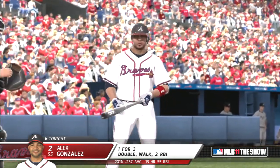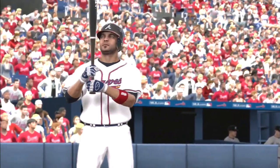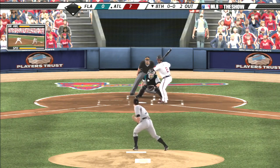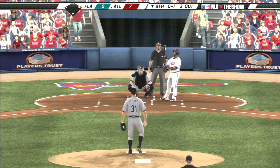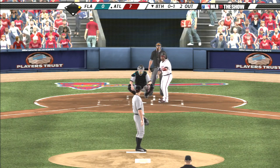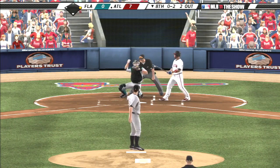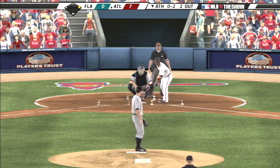Alex Gonzalez will stride in, grounded out his last time through. Oh, and he just blows the fastball by him for strike 1. Slider, and he can't pull the trigger. 2 strikes. And now 0-2 here. This is where you need to expand the zone. If it's close, you got to let it fly.